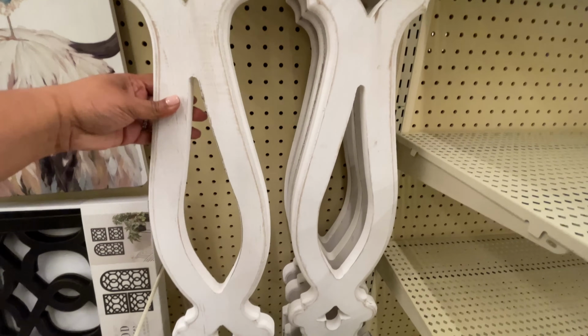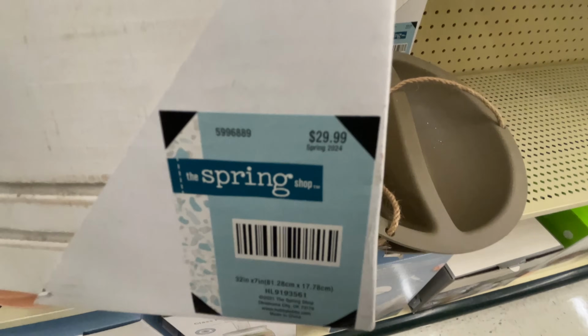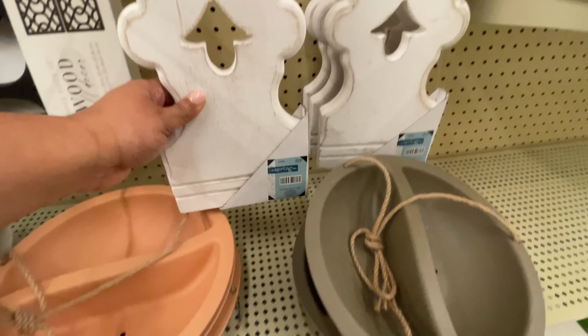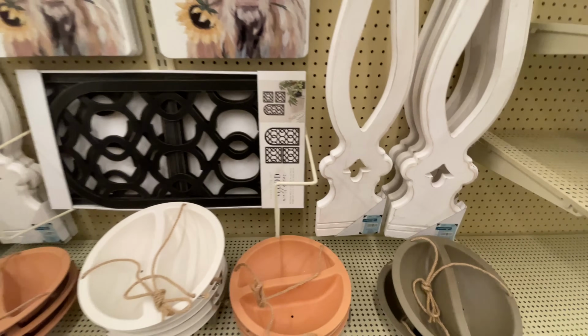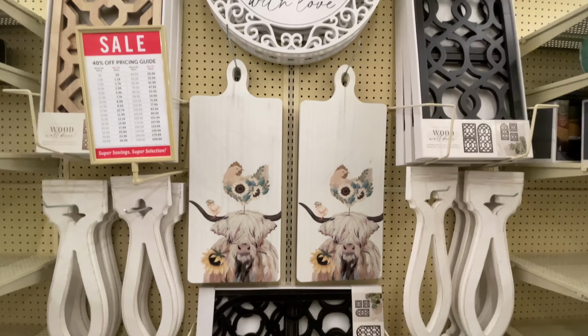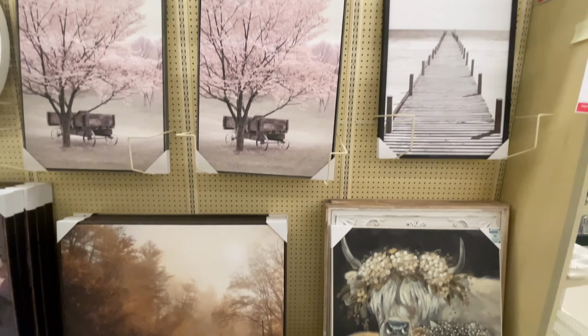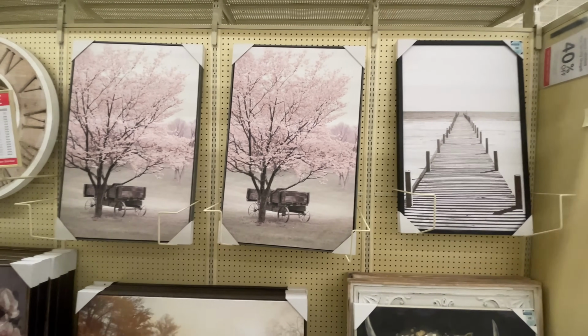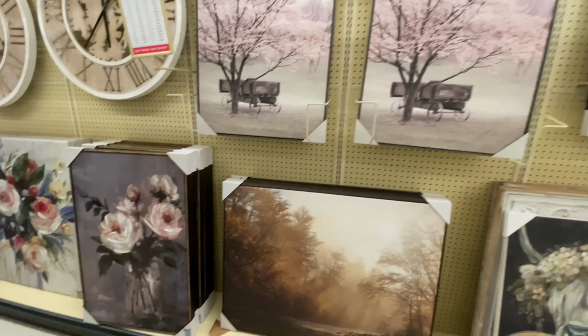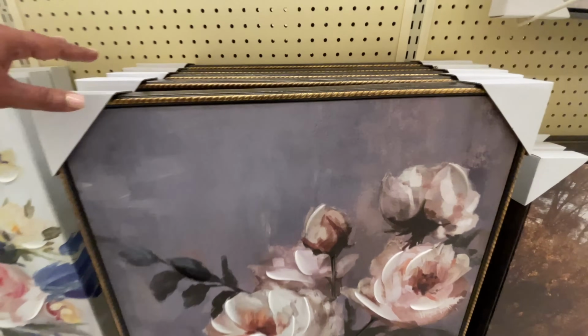And then these, I'm always intrigued by these. Again, another item that I don't know exactly what they're called. They're $30, but every time I see pieces like this, and Hobby Lobby has lots of them, even these up top, the black and the tan up there, I'm always looking at them and thinking, ooh, how could I use this? You know, I don't know. They always catch my attention.